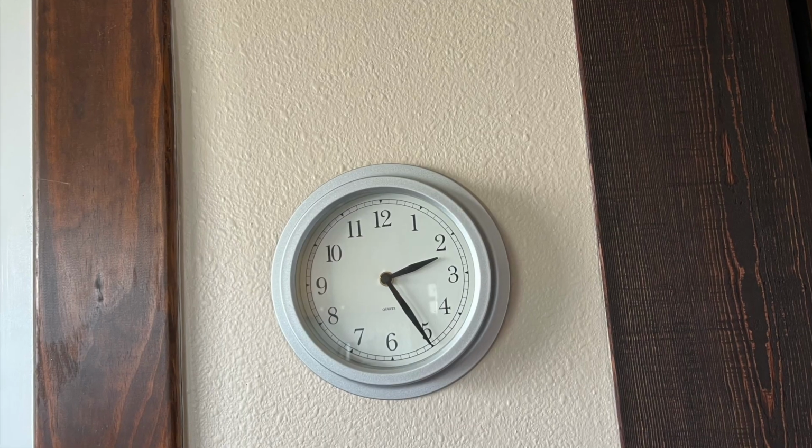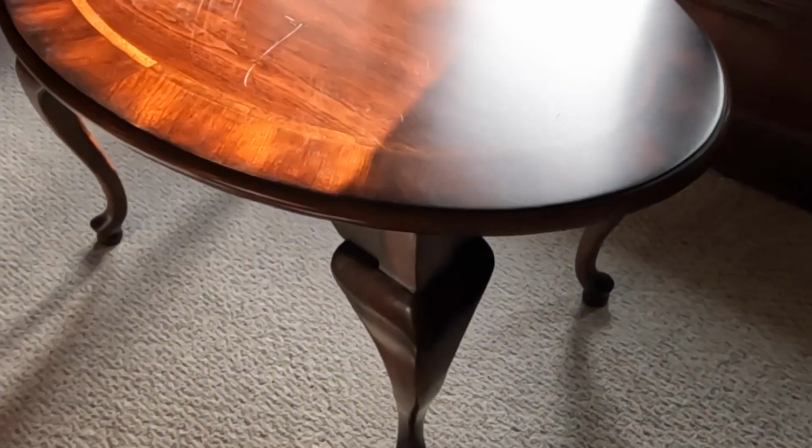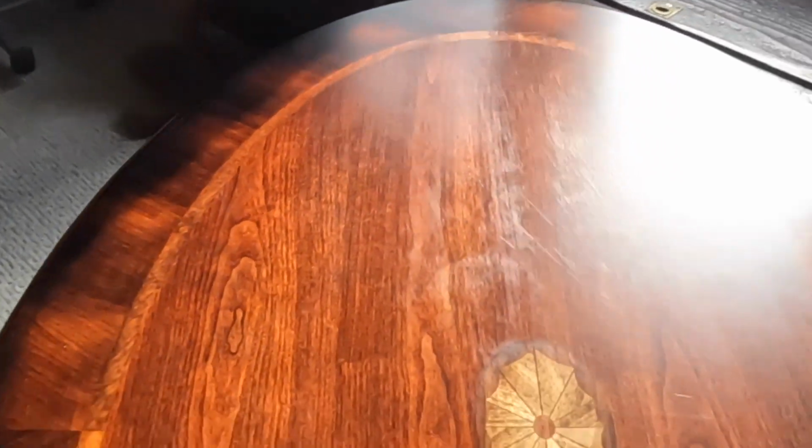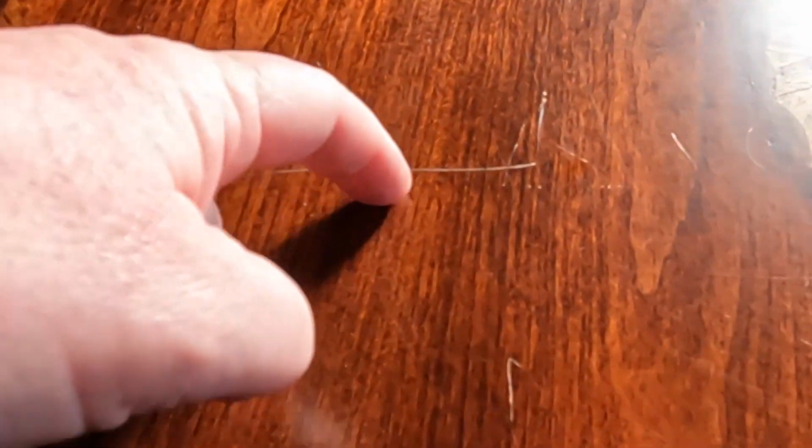Now, after you put on the Howard Feed-N-Wax, you're supposed to wait 20 minutes. So I made sure I timed that, and I waited 20 minutes. Now I'm giving you another look again at how it was before. Good lighting so you can see it's just wear, really, except for this scratch right here is really bad. You can actually feel it. And that's the worst one that I couldn't get rid of.